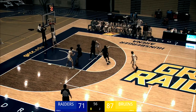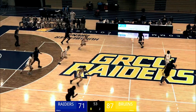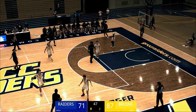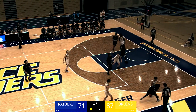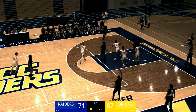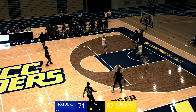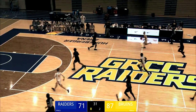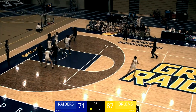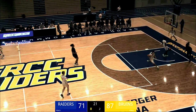87-71, 55 ticks left. Kelloggsville breaks the press. Raiders still hustling out there. In the post, shot up, and it's no good. Raiders with a rebound. Three ball up, no good, and it's going to be Kellogg basketball as they go in and get a layup.